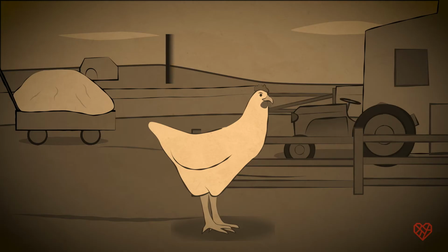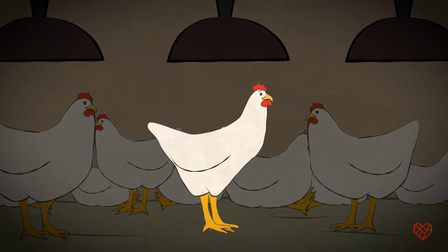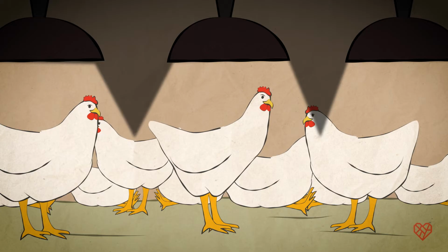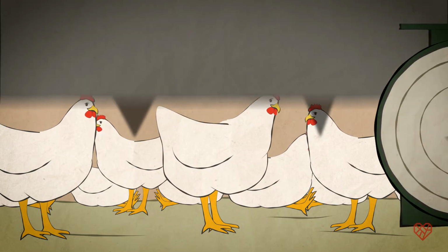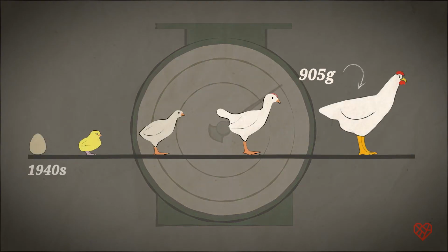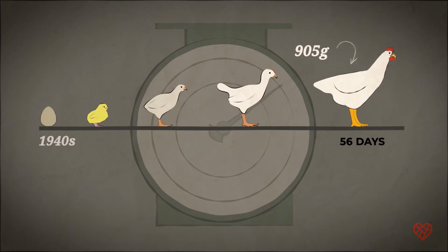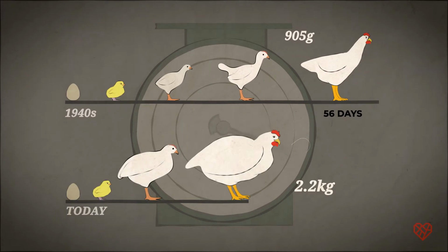It all started in the 1940s, when industrialization encouraged farmers to increase production through managed breeding and diet modification. Back then, the average broiler chicken was bred to reach a weight of 905 grams, so less than a kilo, in around 56 days. But in the UK today, most broiler chickens are bred to weigh 3 times as much, reaching an average slaughter weight of 2.2 kilograms in just 35 days.